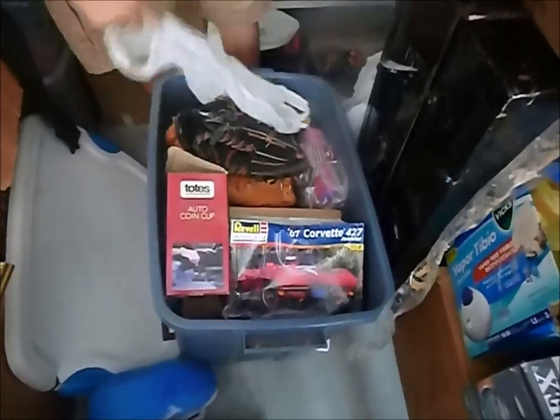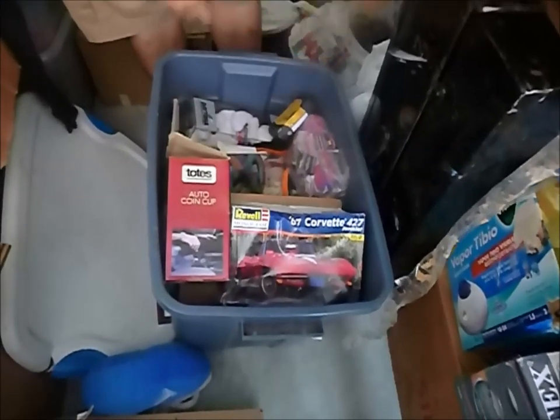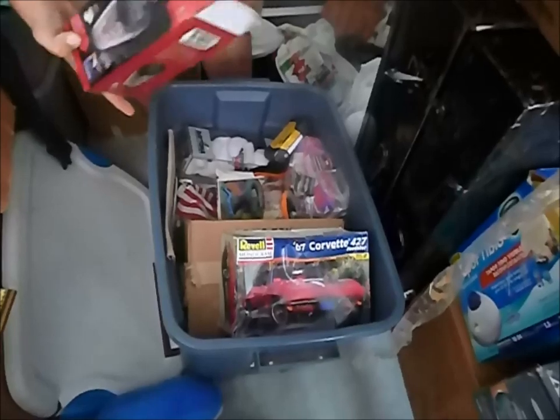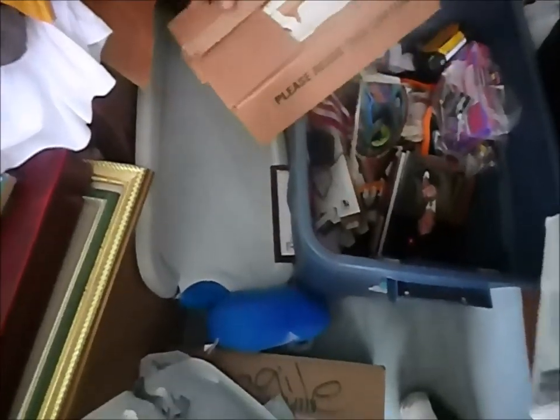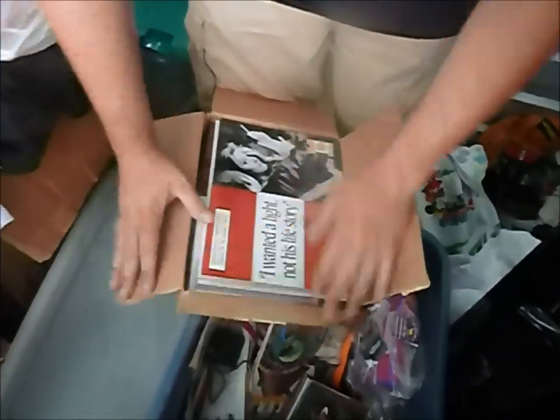Wow. Oh, there's some gloves in there. Auto coin cup. That's Mickey Mouse sheets, by the way. Check them out. 67 Corvette Roadster. Flea market coin cup. Got any coins in there? I wish. We like coins. Here's a model. I bet it's cool. People love these things. Oh, it's heavy. Oh, wow. Look at that.